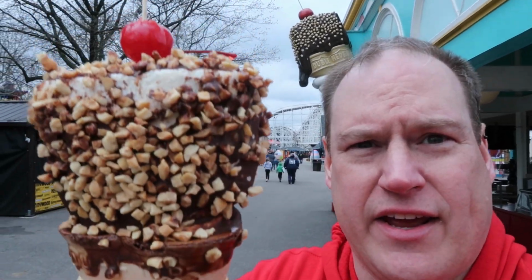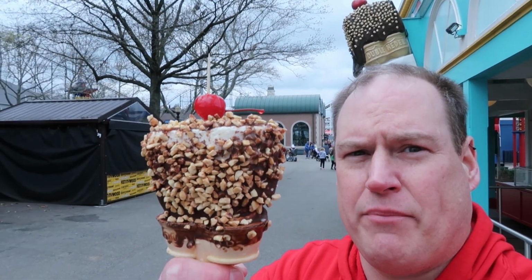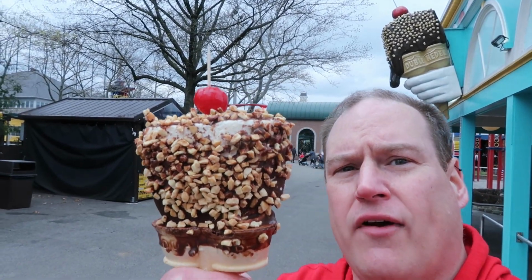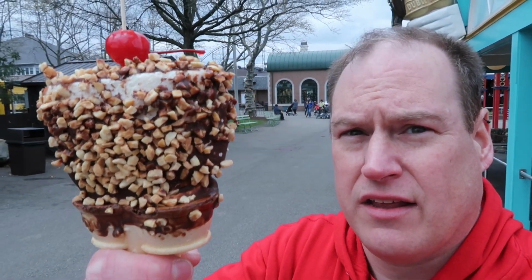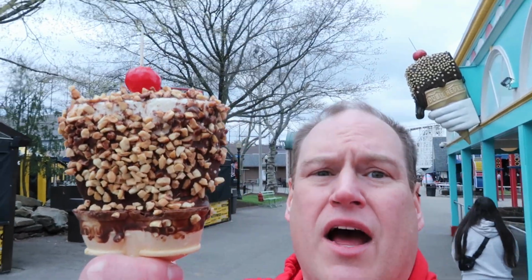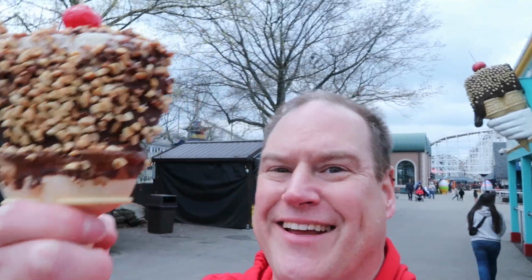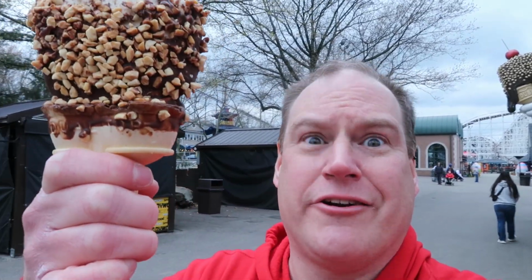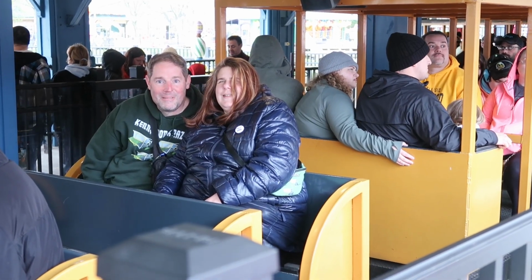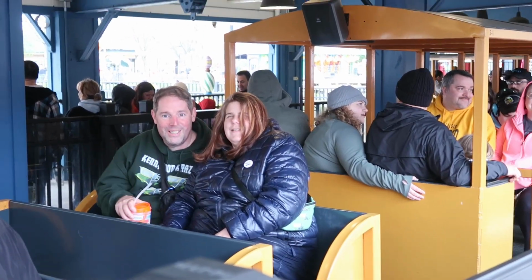Absolutely. All right, there's my dip cone. Finally, I missed this at one part of the year. They were out of the cones, but there's the giant one there, the giant sign up top, and here's the real thing. I don't care that it's like under 50 degrees. I'm having a dip cone. A Kennywood tradition. Chuck and Raquel on the train. Woo woo!